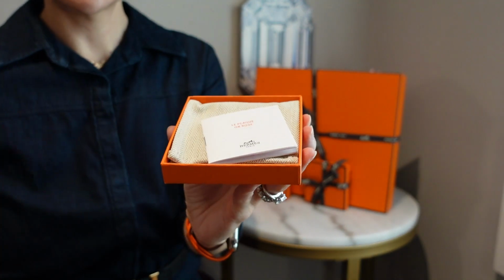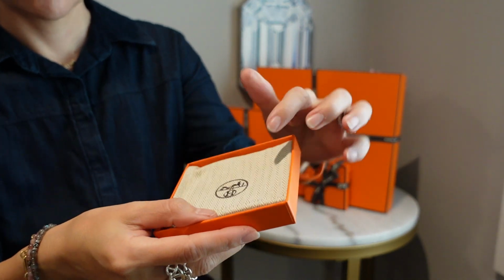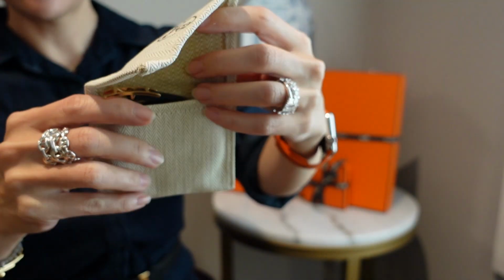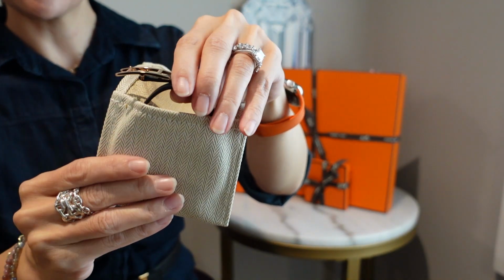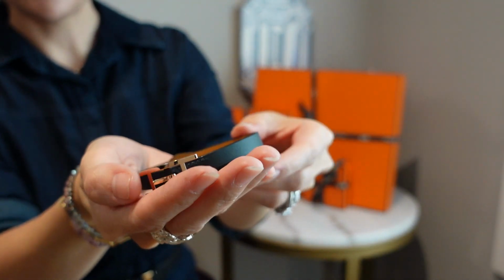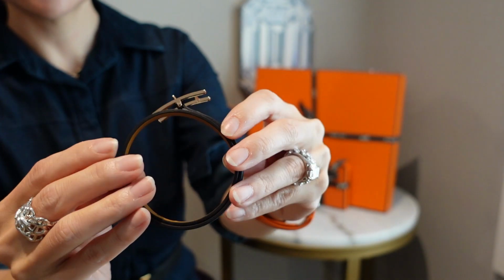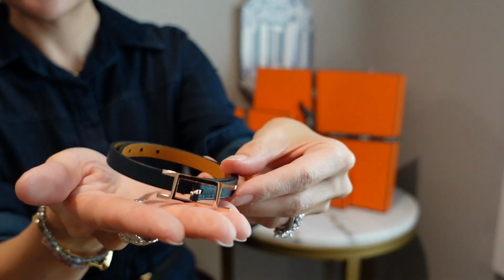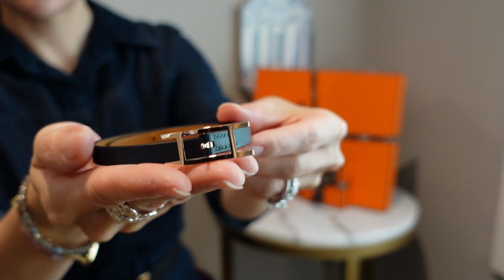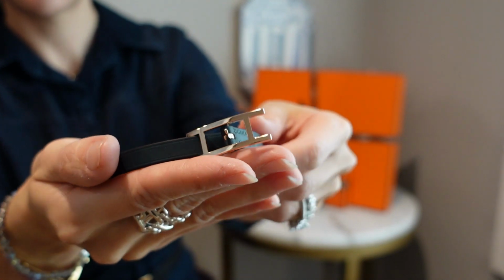Here we go, let's see what's inside. We have a little care booklet. And I don't even know which one this is. Okay, so the first one is my Be Happy bracelet in Vert Cypress, Rose Gold, and I believe Sesame. So this is beautiful. Hopefully you can see that really well.